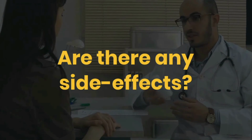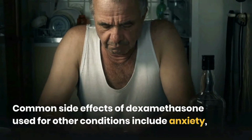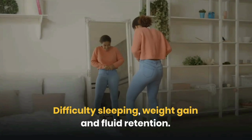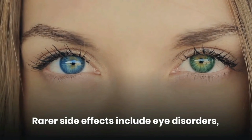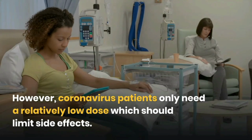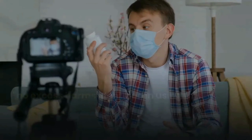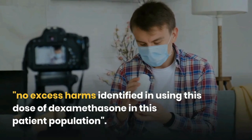Are there any side effects? Common side effects of dexamethasone used for other conditions include anxiety, difficulty sleeping, weight gain and fluid retention. Rarer side effects include eye disorders, blurred vision and hemorrhage. However, coronavirus patients only need a relatively low dose which should limit side effects. The Chief Medical Officer for England said there were no excess harms identified in using this dose of dexamethasone in this patient population.